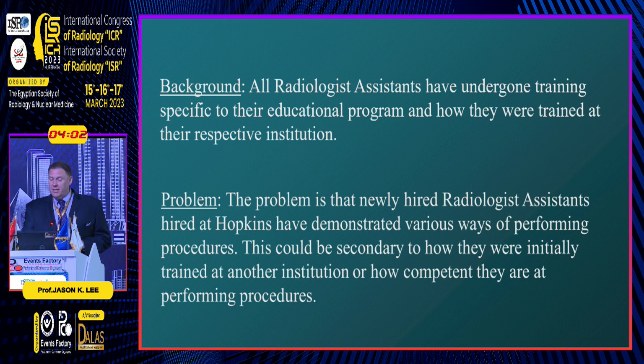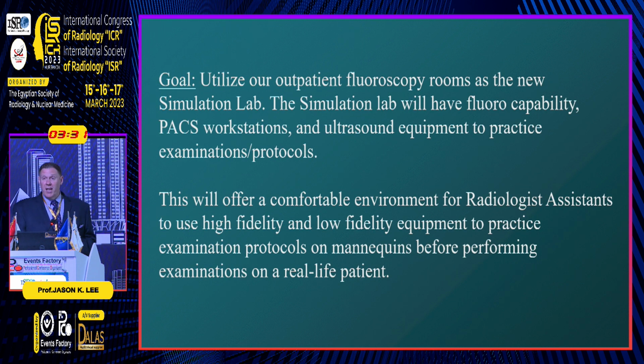The problem is that newly hired RAs, specifically at our institution, since I started at Hopkins, I've hired 2 more, one for outpatient and one for adult setting. I specifically work in pediatrics. I'm trying to streamline the process of performing protocols from A to Z. So all RAs are trained differently, and they all do protocols differently. This could be secondary to how they were initially trained at other institutions or how competent they are at performing procedures. The goal was to utilize an outpatient fluoro room as a new simulation lab.